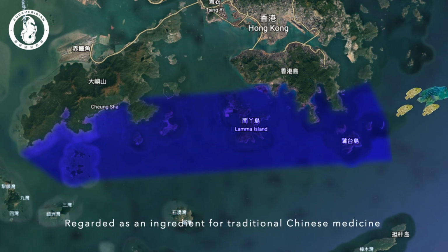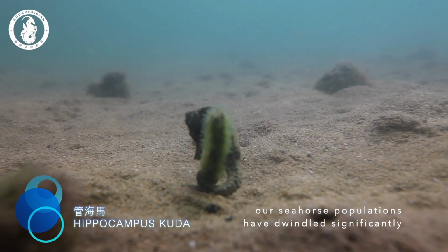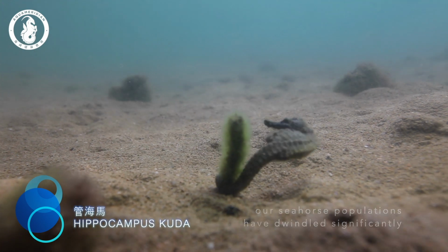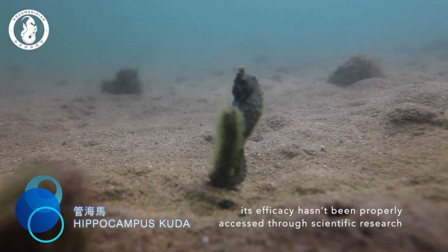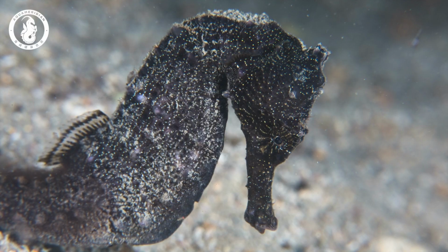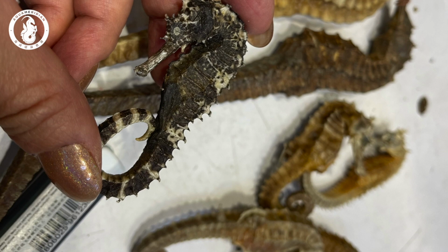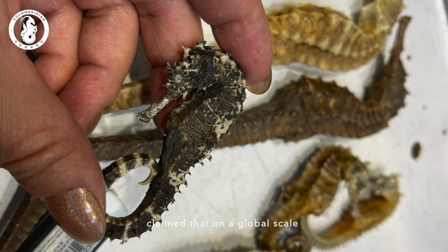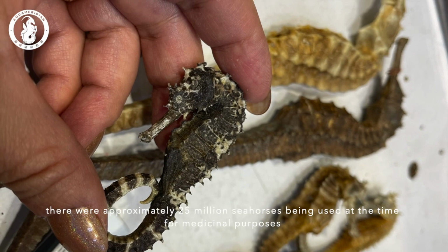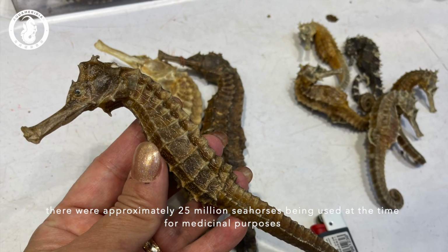Regarded as an ingredient for traditional Chinese medicine, our seahorse populations have dwindled significantly. As TCM, its efficacy hasn't been properly assessed through scientific research, but they're still harvested and sold in massive numbers. A study done in 2001 alone claimed that on a global scale, there were approximately 25 million seahorses being used at the time for medicinal purposes.